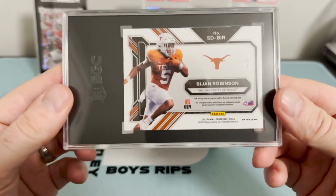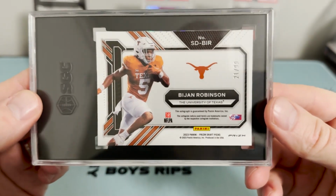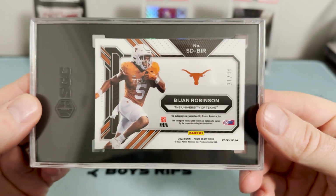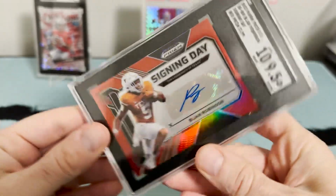There's the Bijan. Okay, so this is a Bijan. This is an auto as well. This one's numbered to 99. This is a nice looking card as well. So again, I was hoping for a 10, and we'll see. So 9.5. So pretty darn close, let's be honest.